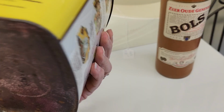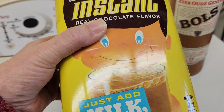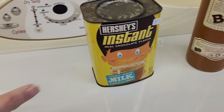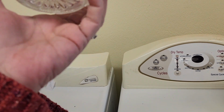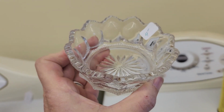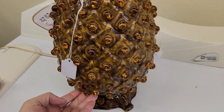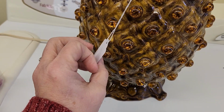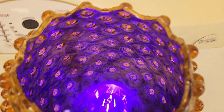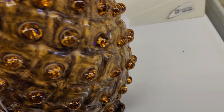This is an old empty Hershey bottle. I don't know. I hope that's not still Hershey's in it. It's $7. This was a fade to purple, but it doesn't look purple anymore. But it does glow green a little bit. This is a big pineapple lamp. And it is $10. I got a black light bulb in there. See if it makes this glow. No, it makes it purple.